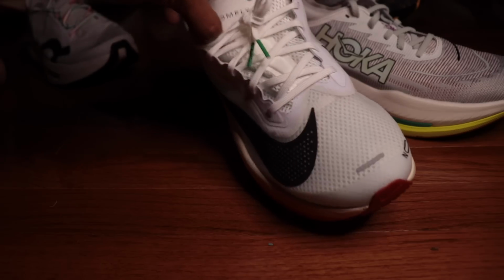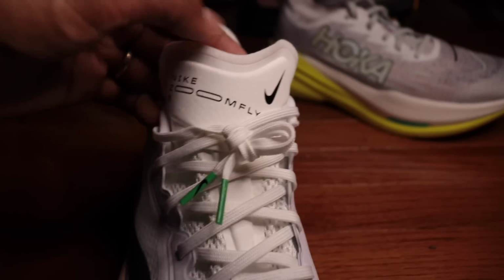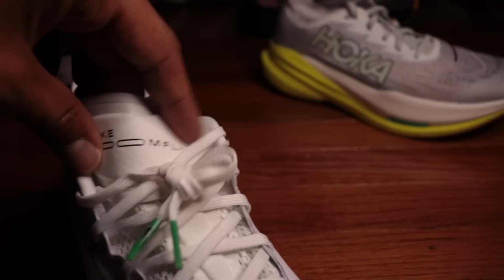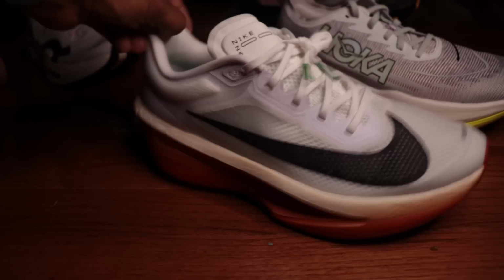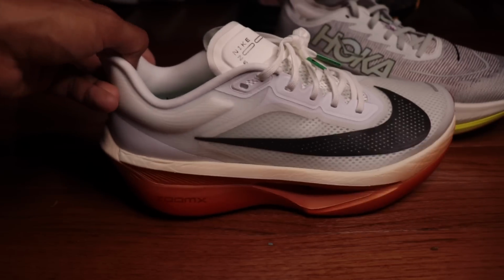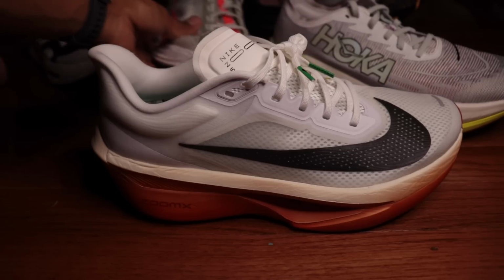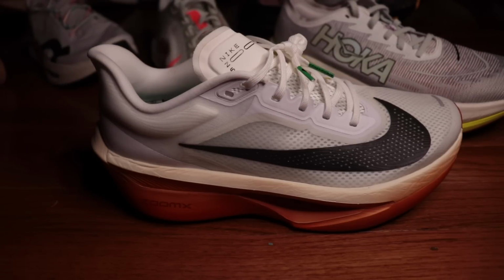What does it say on the tongue? Oh, like nothing cool. Just Nike Zoomfly 6. Kipchoge edition, man. This is the GOAT shoe, so we got to do GOAT activities in this shoe. Real GOAT activities tomorrow morning. I'll see you then.